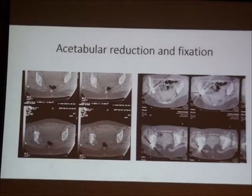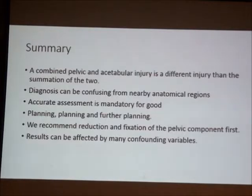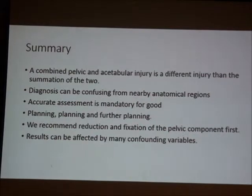And that brings us again to the reconstruction of the acetabulum, that's the post-op CT. And that brings us to the summary. So I stress again that the combined pelvic and acetabular injury is not the summation of both. It's a whole different magnitude of an injury. And you have to plan it, and then plan it again for the third injury. Make sure that the pelvic malreduction is not tolerated by the acetabulum reduction, and results in these particular injuries can have many confounding variables. Thank you for waiting and listening to me.